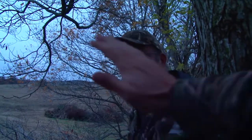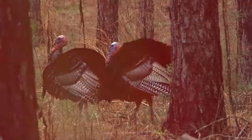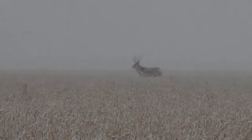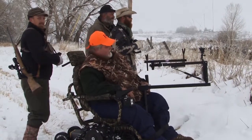This is where you come to the Midwest to shoot deer like that. What do you think? I'm like so excited. Congratulations. I got a muley, man. That's Wyoming.